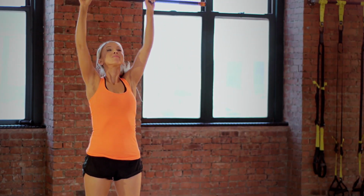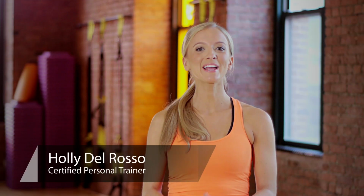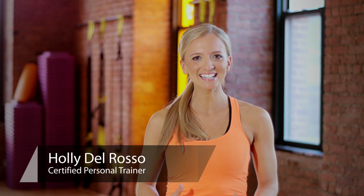Hi, I'm Holly Del Rosso, and this is How to Increase Lean Muscle for Women. So ladies, we have to look lean too. It doesn't mean bulking up, it means getting more compact, tight, and firm. In the three steps I have for you today, I want to teach you how to really decrease that body fat and step into a whole new you.